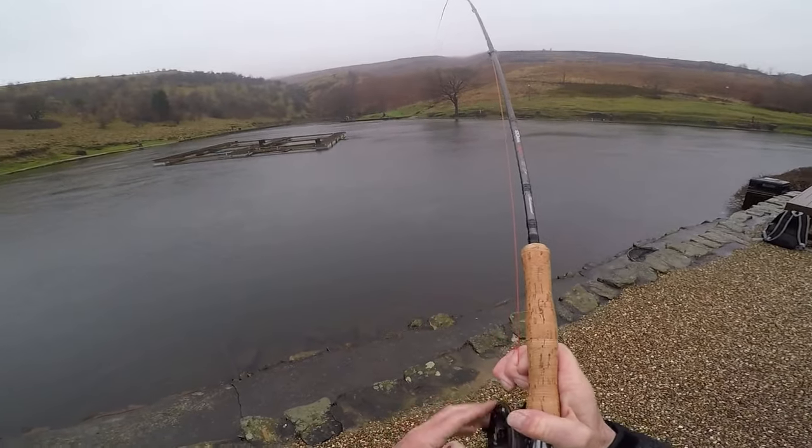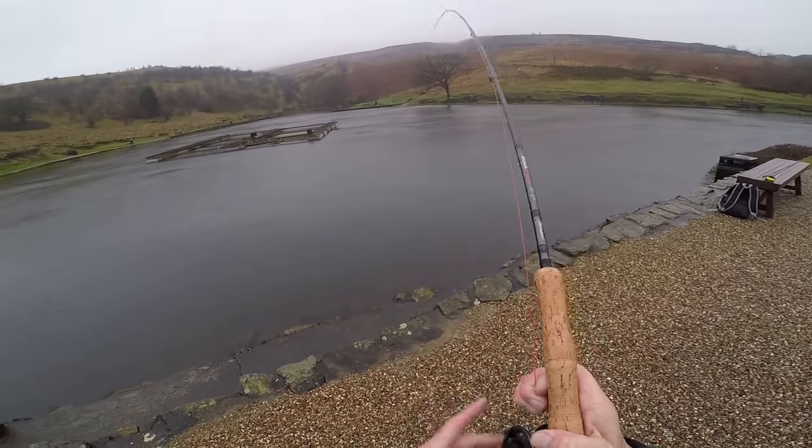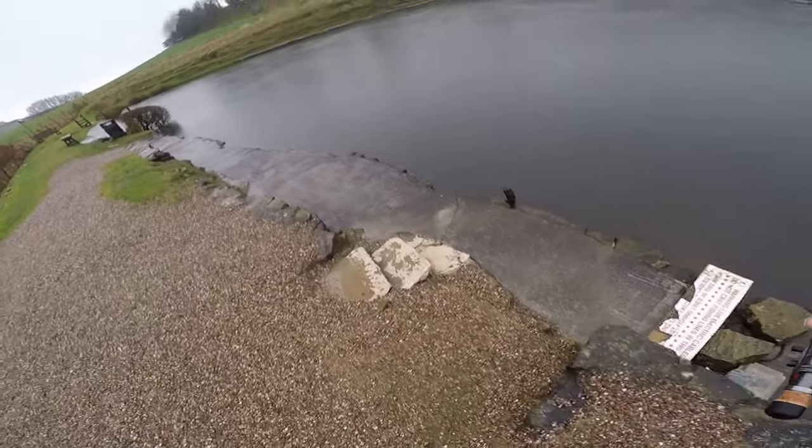The weather was getting quite lousy now. It didn't forecast rain until the afternoon, but for some reason in Lancashire it came early. The GoPro with the microphone mounted on the top was getting hit by rain, so I've dampened the sound down a lot on this clip.